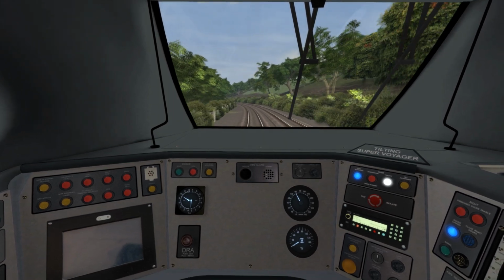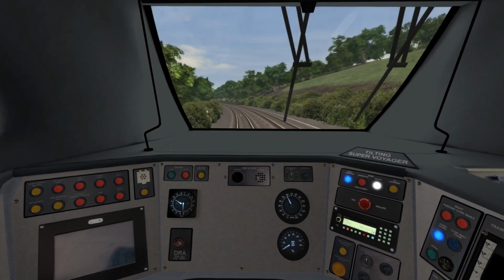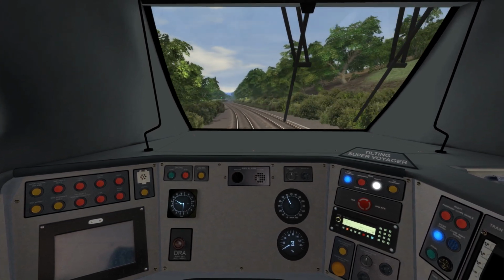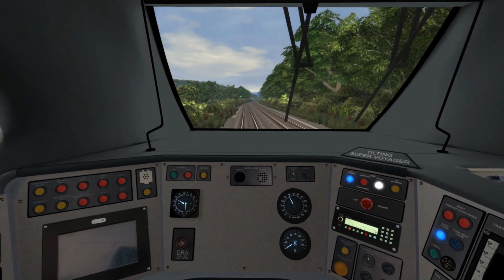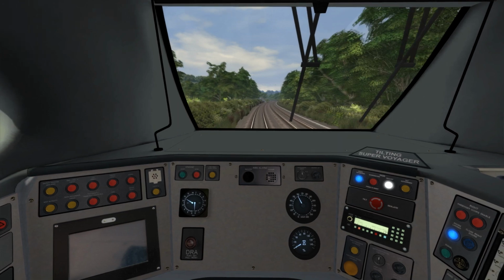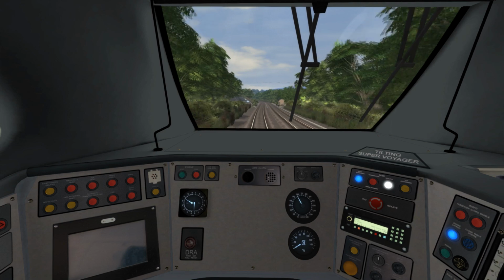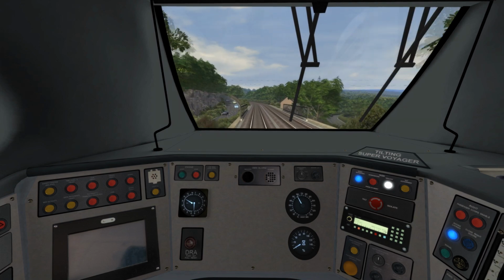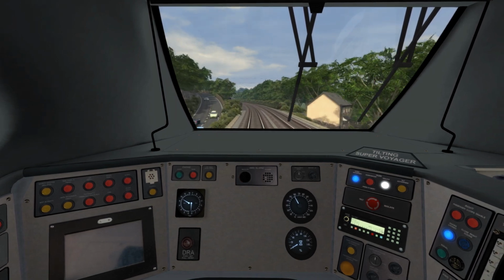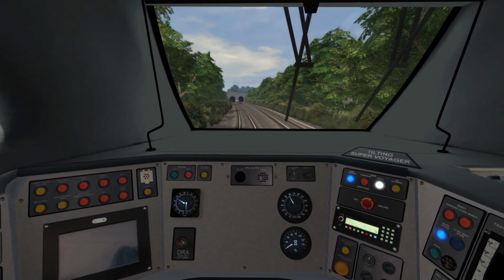The gradient here has just changed, so I've just idled the power for a moment to ensure that we don't break the speed limit and see what happens to our speed in idle power. Now just added just a tiny bit of power there to try and ensure we don't lose too much speed. It seems that we are now on a level gradient.